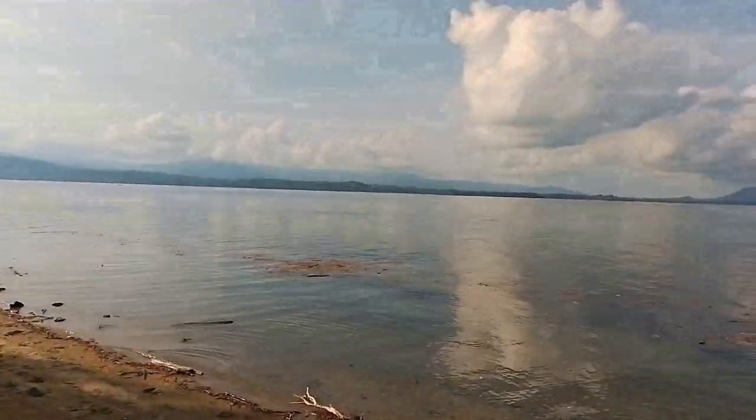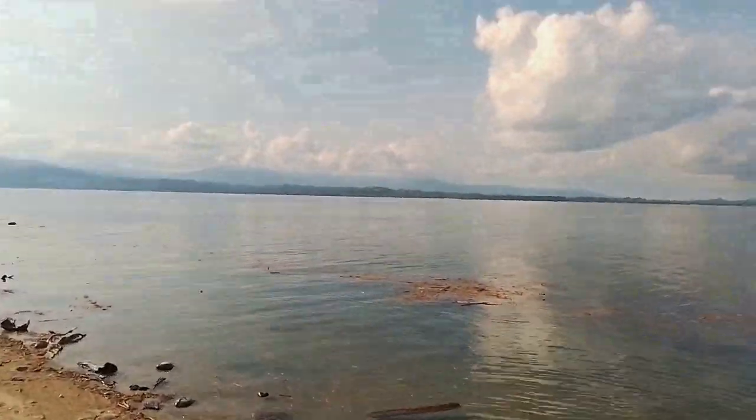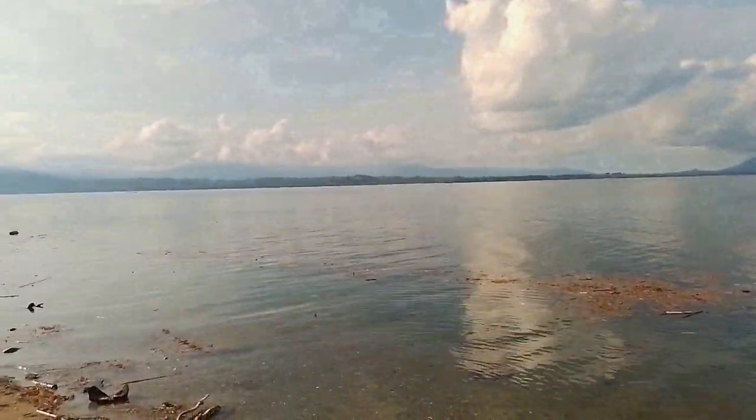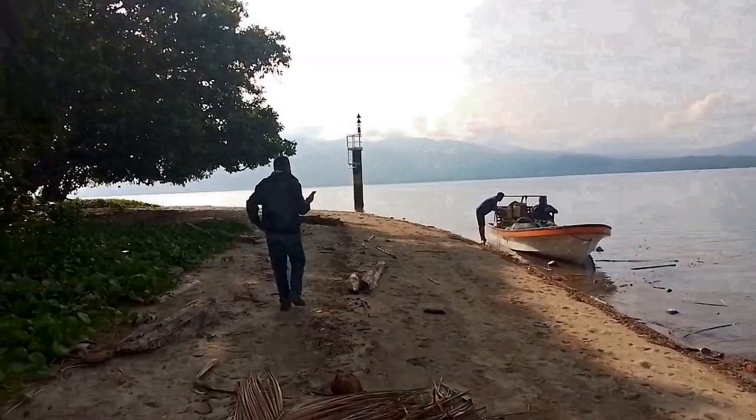Maybe next time we'll go fishing here. Check if there are fishes out there. I'm pretty sure there will be. Just check if there are some sardines around here, and my friends here.